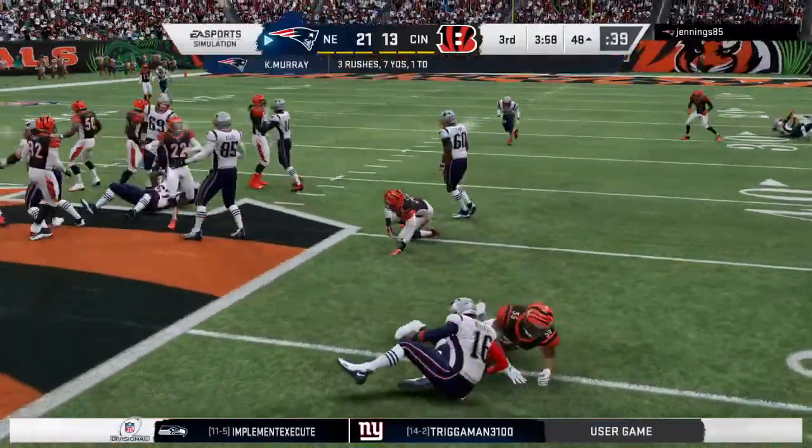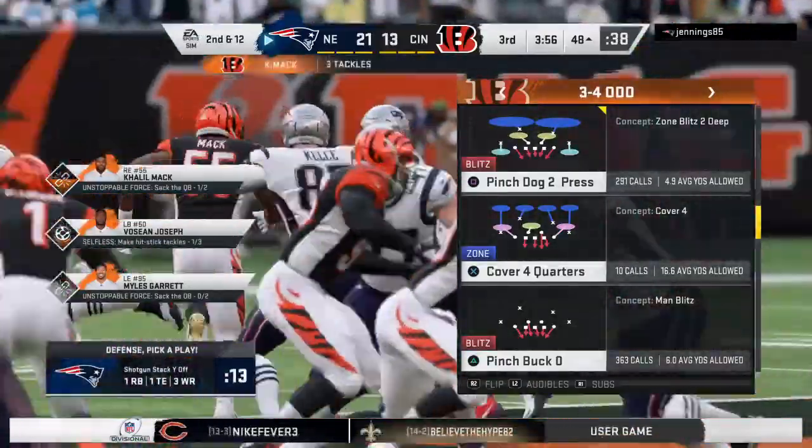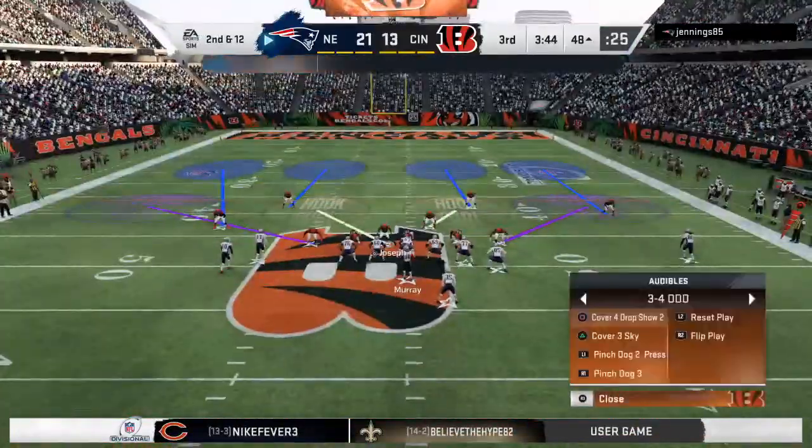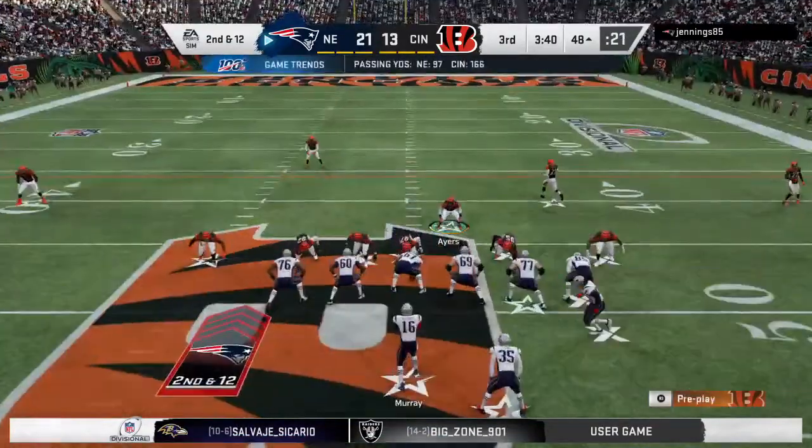And they go backwards here, losing yardage back at the 48-yard line. A loss of 2 there, 2nd down. So the opening play of the drive goes backwards. Now they'll come up on 2nd and 12.